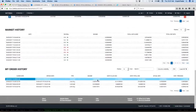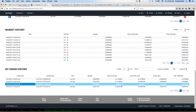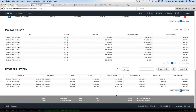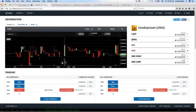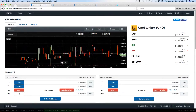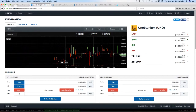Yep, so my exit was 650,000 satoshis, and that was on the 17th. So from 391,000 to 650,000 satoshis, 16.11 of them got executed out of 16.15. Now, if we get a nice drop on Uno, I would definitely be looking to get back into it and take a very nice sizable position. But it'd have to pull back to at least a good 400,000 satoshis.